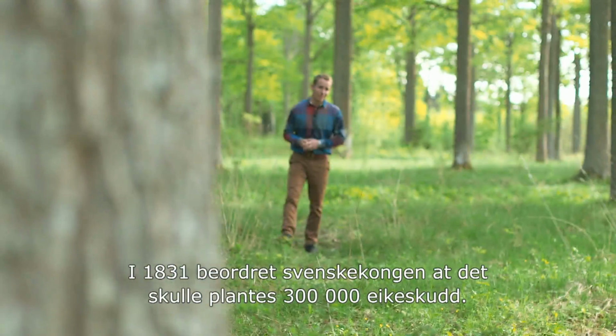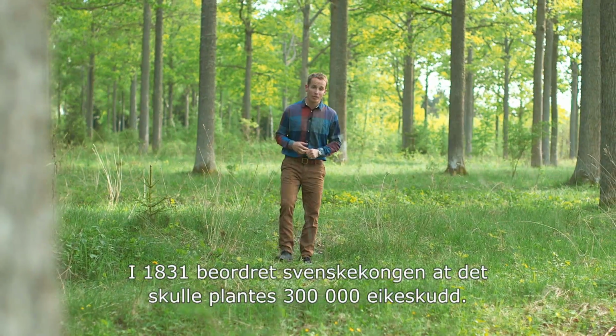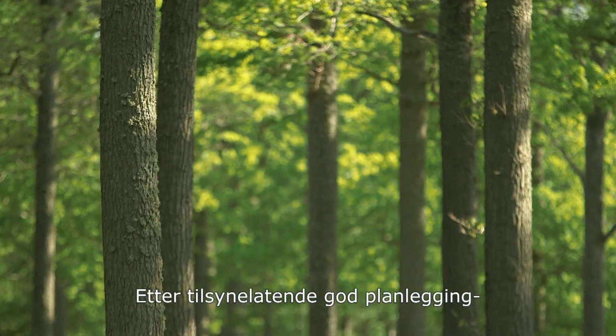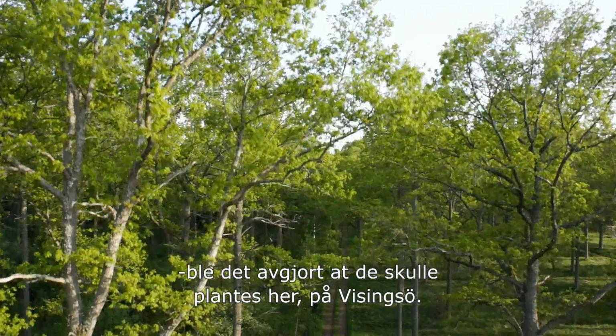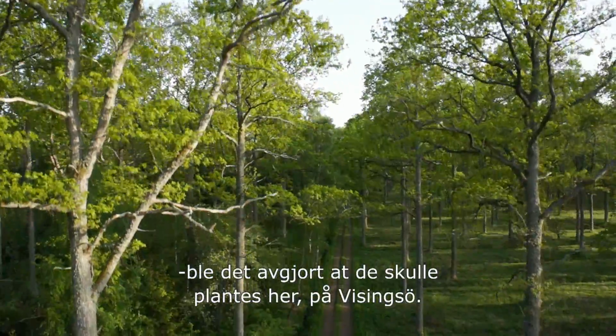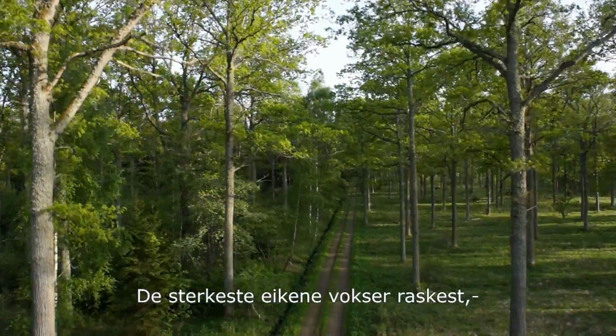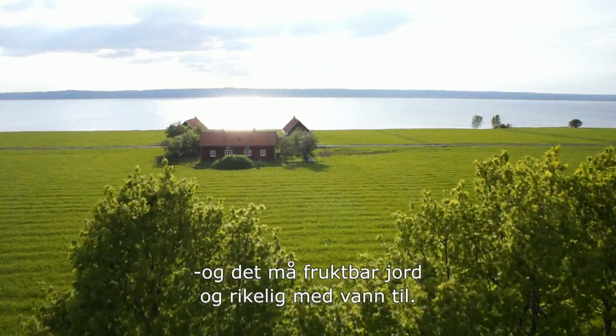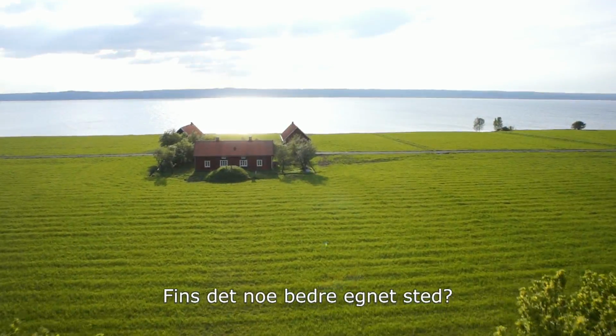So, in 1831, the Swedish king commissioned the planting of 300,000 oak saplings. And having seemingly thought of everything, the decision fell on planting them right here on Visingö. The strongest oak grows the fastest, and that happens with the help of fertile soil with access to a lot of water. What better place than here?